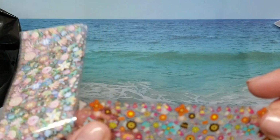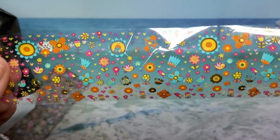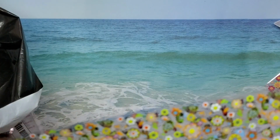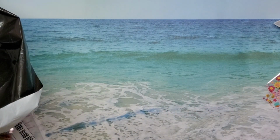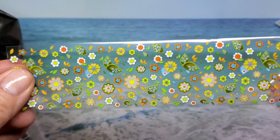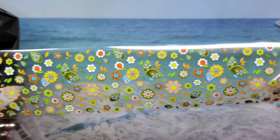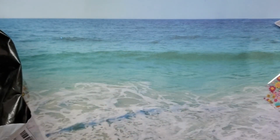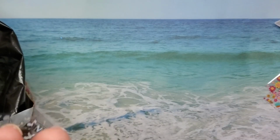We'll just go through them kind of fast. Yeah, it's just like a bunch of flowers. Those are pretty. I don't know, I needed more flower foils. Those are cute, the leaves. Yeah, and this is how big the sheet is. Not too big, but it's enough.